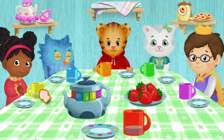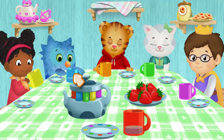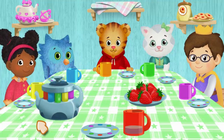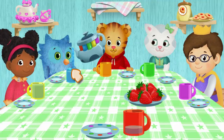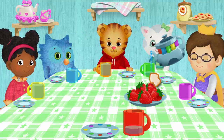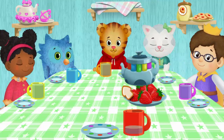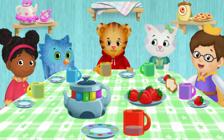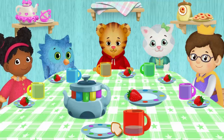That treat sure was tasty. Could I have another, please? Hey, Toots, could I please have some more tea? Thanks, Toots. Thank you, neighbor. Meow Meow, thank you. I royally thank you. A royal thank you, neighbor. Thank you, neighbor.